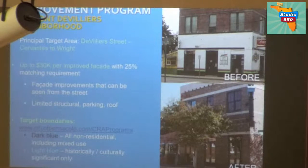If you're interested in taking a look at the official target boundaries, they are available here. There is a link on this presentation to the CRA webpage which provides those boundaries. There are two areas available, and when you look at the map you'll see a dark blue area. That includes anything that is non-residential, commercial, mixed-use type buildings. In the light blue, it would be limited to specific properties that have a cultural or a historic significance, and so it would only be limited to those types of projects there.